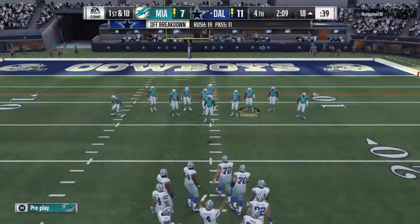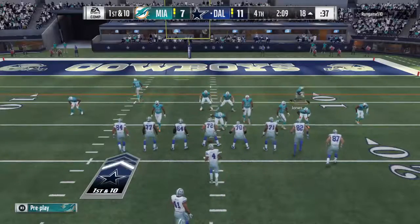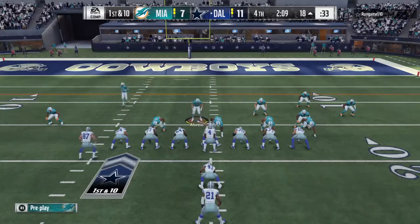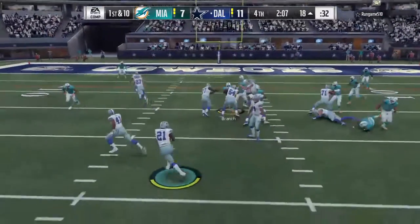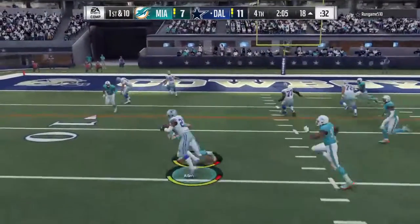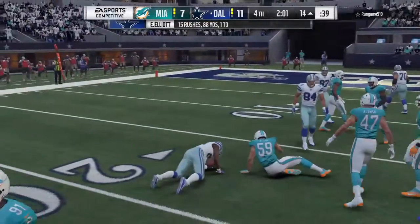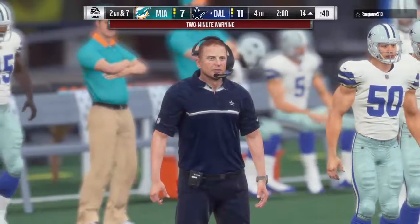Time is starting to run out, really becoming a factor. We'll see if the defense can get the stop they need to get the ball back to the offense. Now back to the ground with Elliott. And he'll get about 3 as he's taken down at the 14-yard line.